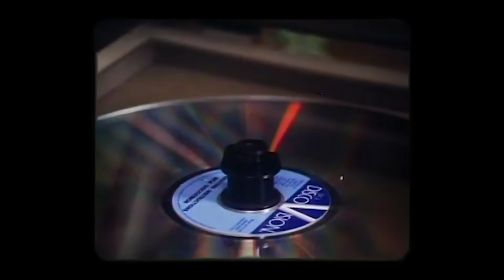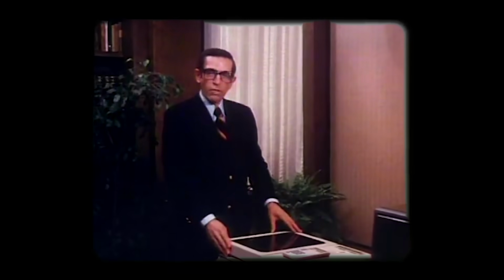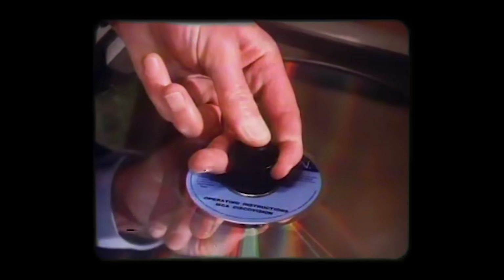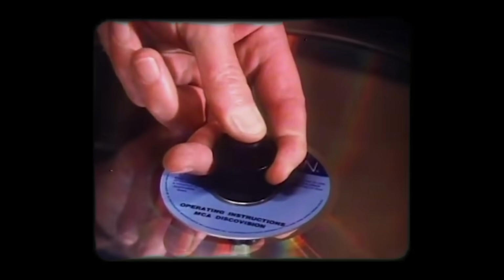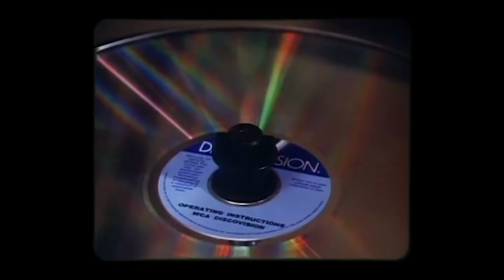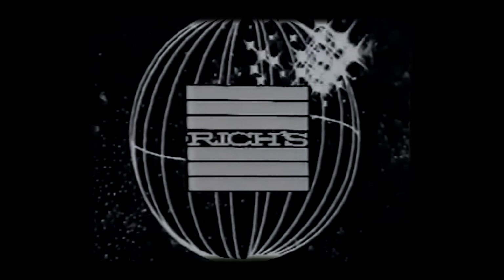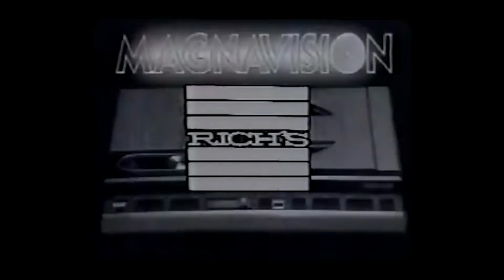Well, just like the Apple Lisa, the Disco Vision system was prohibitively expensive. The players themselves were expensive, and the discs, which were fragile and easily scratched, cost a small fortune. This made it a luxury item that few could afford. And the format war of the 1980s was in full swing, with VHS and Betamax competing for dominance. Disco Vision ended up caught in the crossfire, unable to gain a foothold against these established formats.